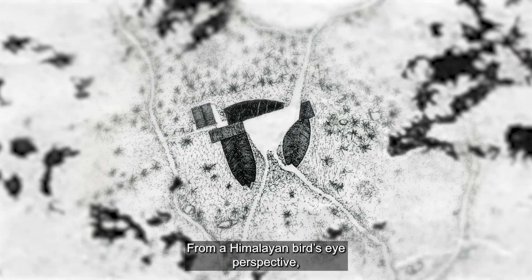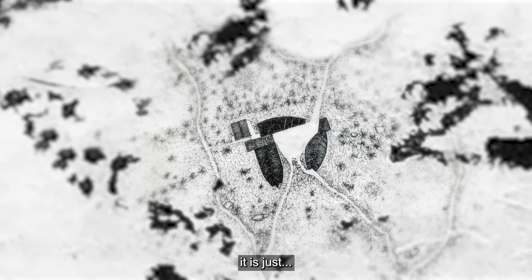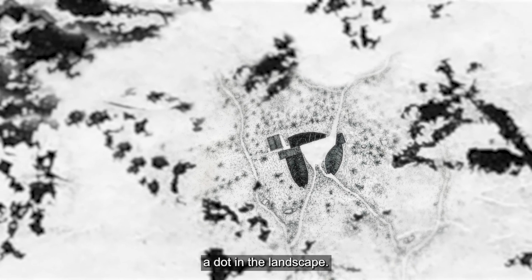From an Himalayan bird's eye perspective, it is just a dot in the landscape.